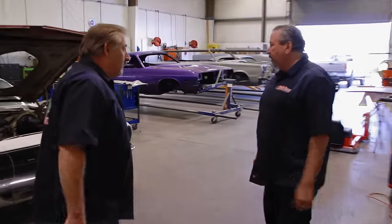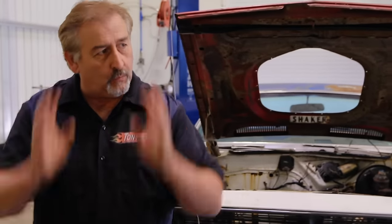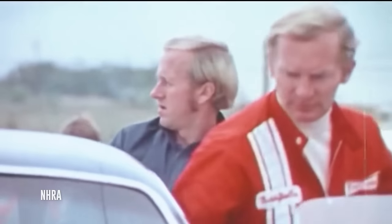Would it be worth any more as a Sox and Martin car? Oh, tons. Documented, real life Sox and Martin promo car from 1970, 426 Hemi, automatic, shaker hood. They all were. Even if it wasn't a Sox and Martin race car, if it was proven that it was given to Ronnie Sox and he drove the car, it was his personal car, absolutely.